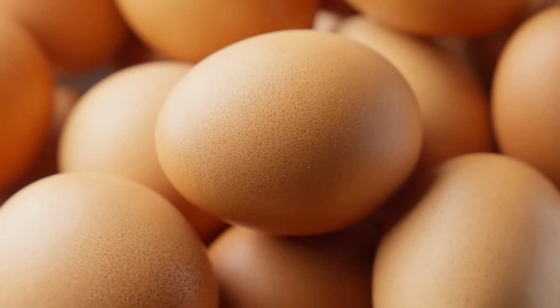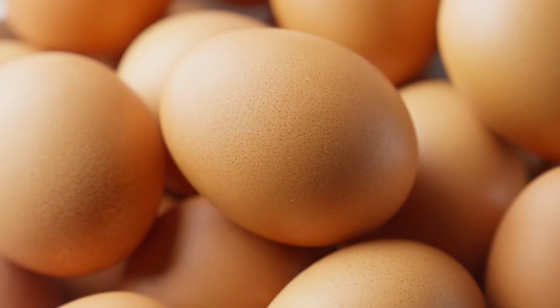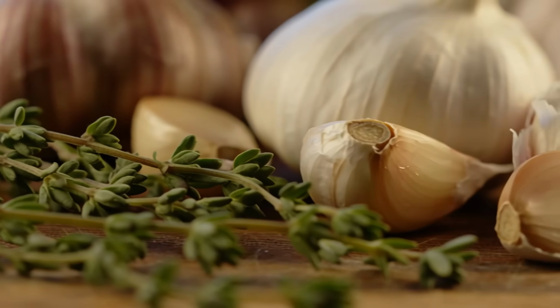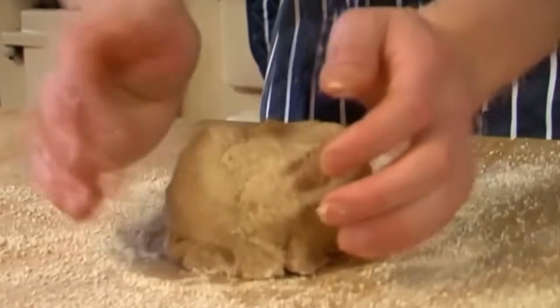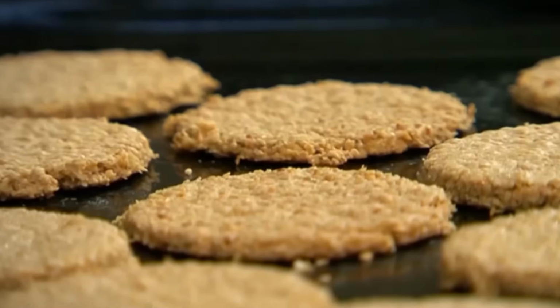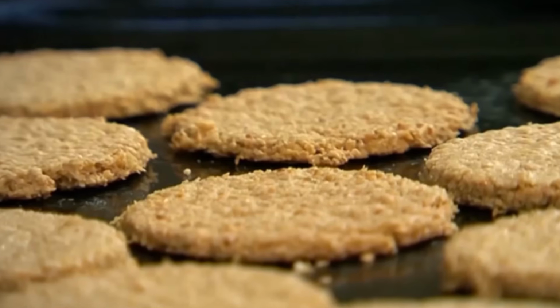When available, eggs were incorporated to help bind the cakes together, creating firmer patties that held their shape better during cooking. Garlic and herbs like thyme or parsley were common additions that enhanced the overall flavor profile. The cakes were formed by hand into flat patties and pan-fried in whatever fat was available. The cooking process created crispy exteriors while keeping the interiors moist and flavorful.